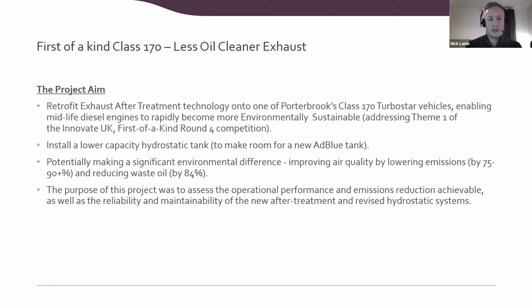and reducing waste oil by 84%. The purpose of this project was to assess the operational performance and emissions reduction achievable, as well as the reliability and maintainability of the new after treatment and revised hydrostatic systems. So in summary, the aim was to retrofit an exhaust system and technology onto a mid-life train with a focus on bringing down the emission levels in line with what you'd expect to see from a new engine. The opportunity arose, as we've said before, from the Department of Transport and Innovate UK.